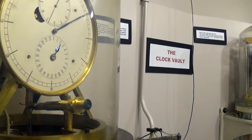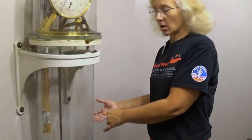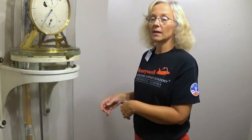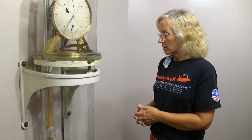The wiring is still sitting in the wall, and the rate of the clock swinging was determined by the pressure inside of this bell jar. And the pressure in the bell jar is what they had to change if the clock was running too fast or too slow. So if the clock was running too fast, too freely, and they needed to slow it down, they would add air into the bell jar to increase the pressure, which would slow down the swing. And the opposite, if the swing was too slow and they needed to speed it up, they would actually release a little bit of air and allow it to swing a little bit faster.